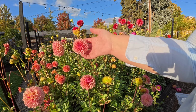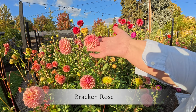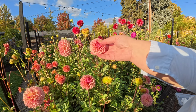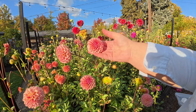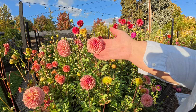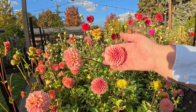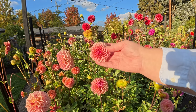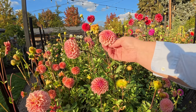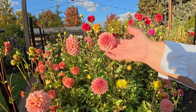Beautiful. Next we have Bracken Rose, which is a dahlia that exudes classic charm with its soft rose pink blooms, delicately shaded with a little bit of lavender undertones. She is stunning. If I could grow 5 dahlias for the rest of my life, this would be one of them. The perfectly symmetrical, fully double flowers have such a romantic vintage feel to them, especially with these layers of tightly arranged petals. I think this is why I'm so drawn to this one.